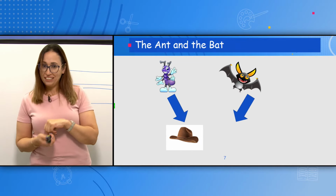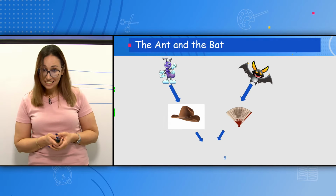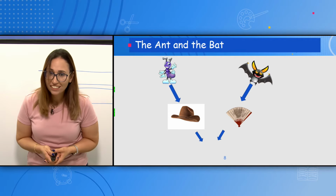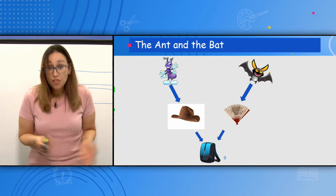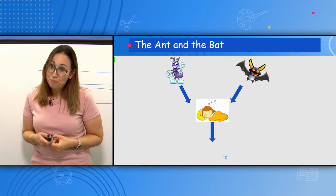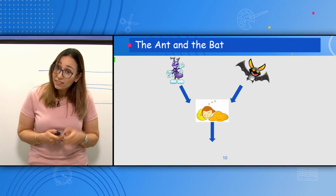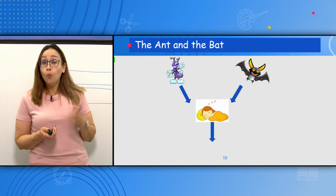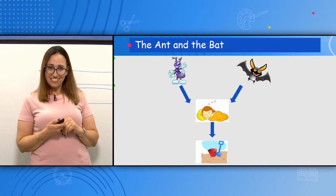Auntie and Batty have a hat and a fan. Where are the hat and the fan? In the bag. Auntie and Batty like to nap. Where do they like to nap? On the sand.